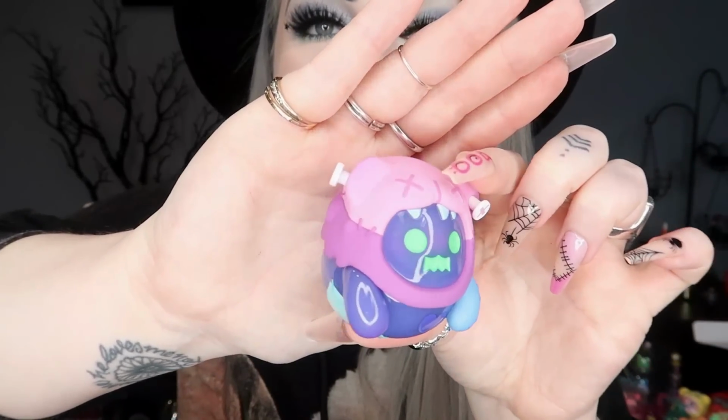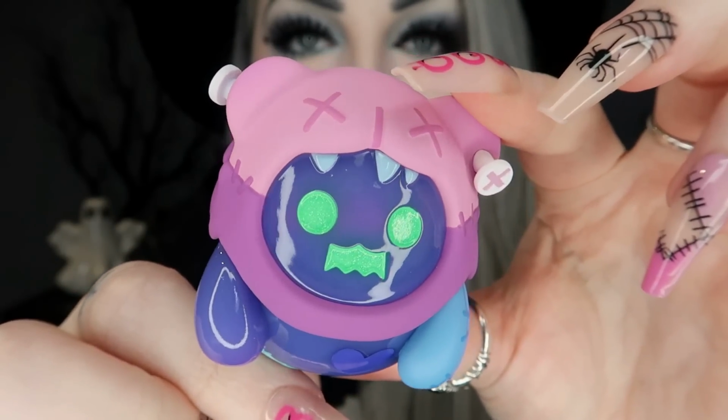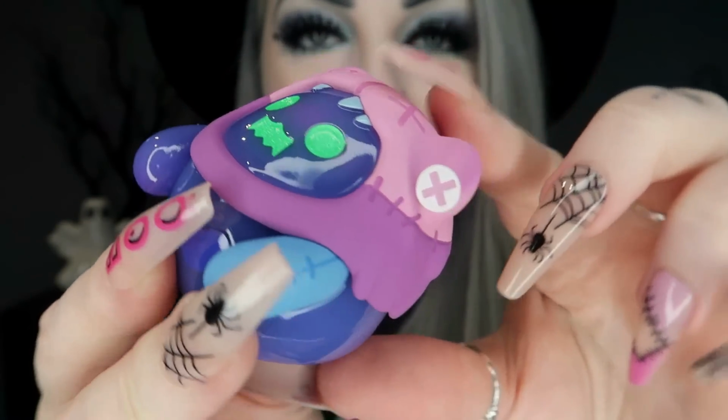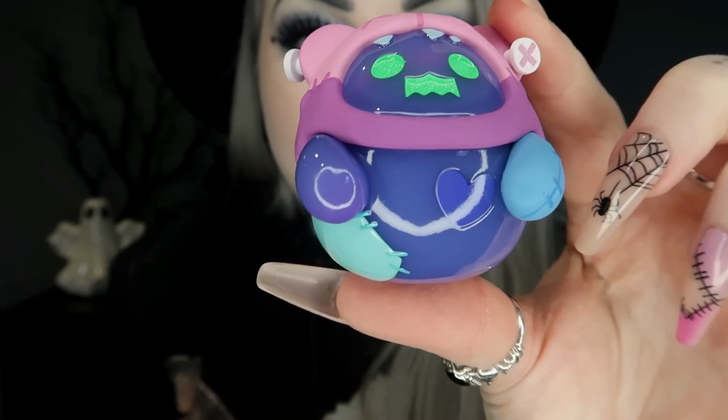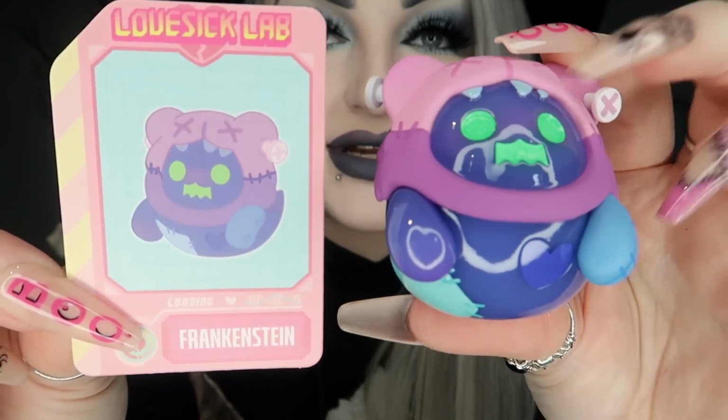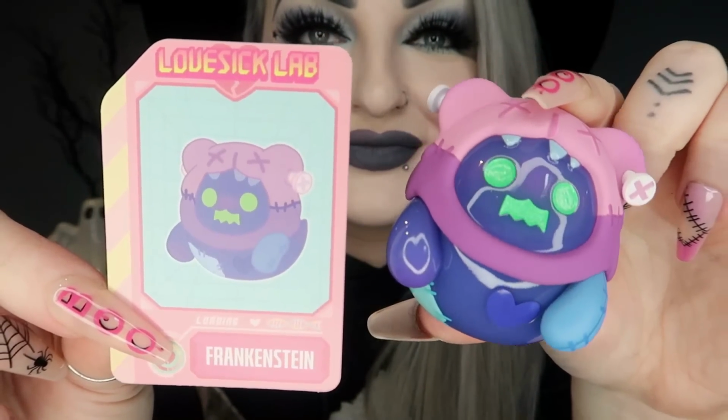And then we've got our final one left in here. And this one is the most adorable little Frankenstein ghost bear. Bright green sparkly eyes and face, and he's got little screws through his ears, little heart here and patches, and that is Frankenstein's little card.